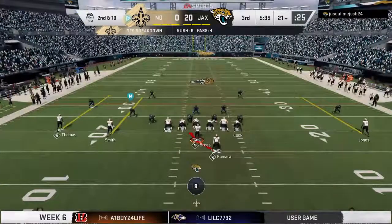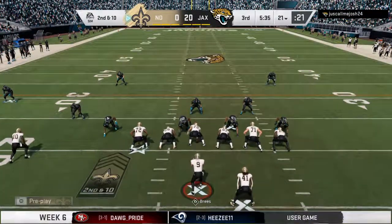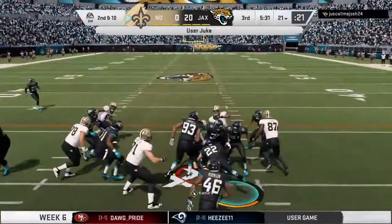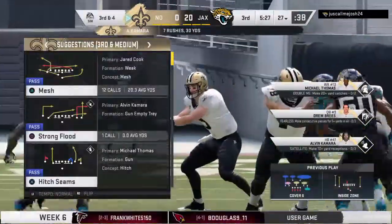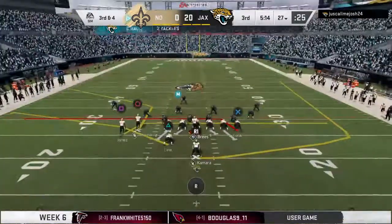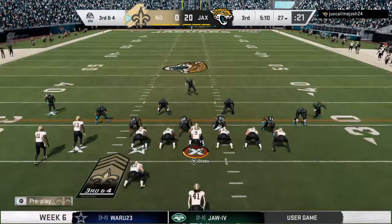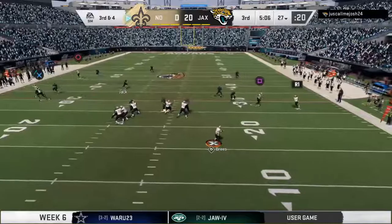So after the run for no gain, here's 2nd and 10. Hey, pick your game up. On the ground, Kamara. And he'll get about 6 up to the 27-yard line. Offensive linemen love creating space for their guys carrying the ball, but when that guy also breaks tackles and creates extra yardage, they almost feel like he's one of them, and they really embrace him.